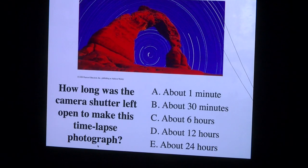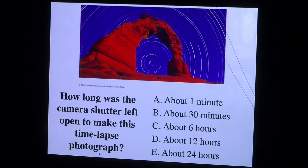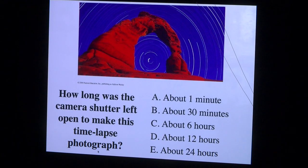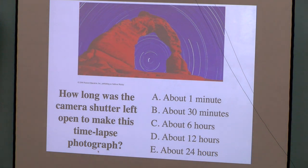Here, instead of an animation or simulation, is a real photograph. It was taken with a time exposure, a bit longer than default.